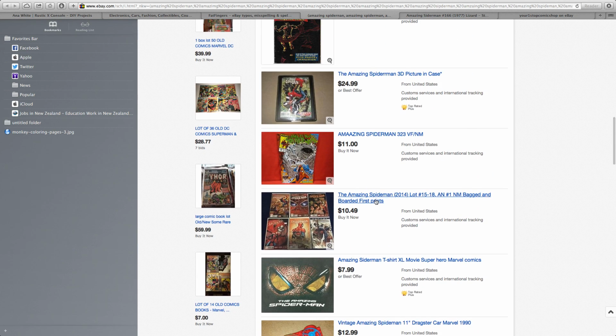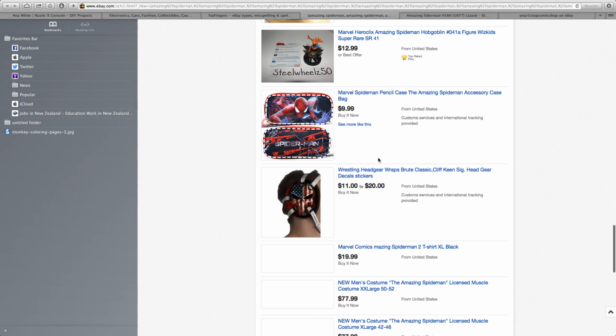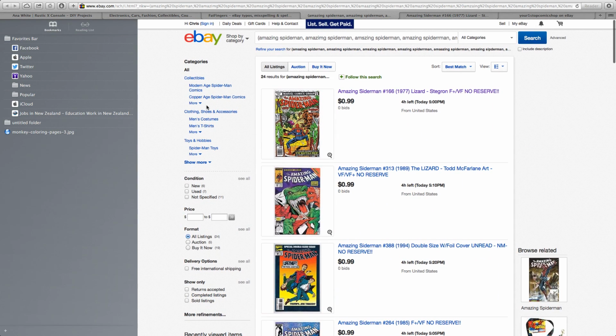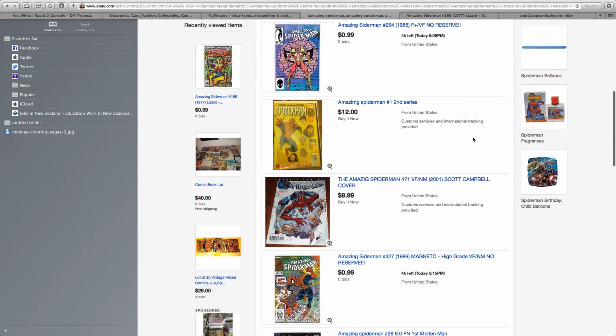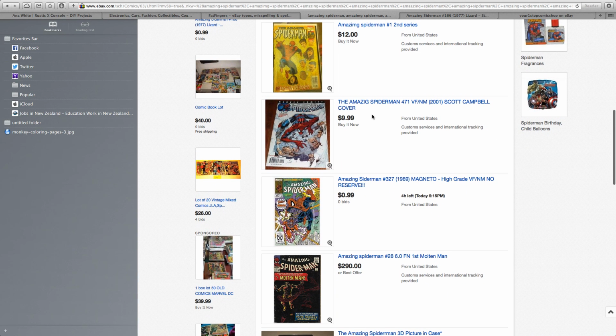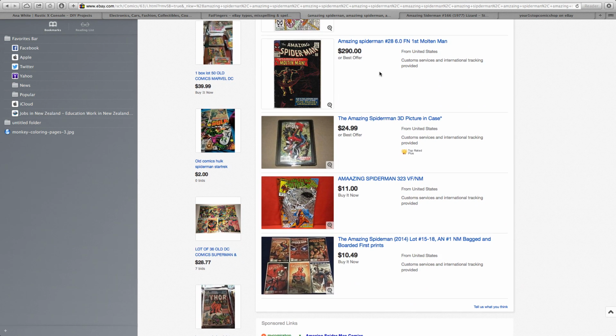Yeah, Amazing Spider-Man, Amazing Spider-Man. There's the end of the McFarlane run. These are all non-comics. You can click up here to hold it to collectibles, comics, so that you filter out all the t-shirts and other things that are misspelled. It's all about organizing this information. Amazing Spider-Man, Amazing Sideman. Here's an okay one.